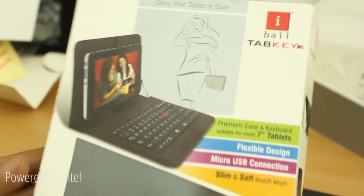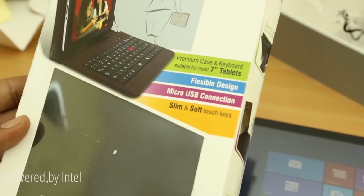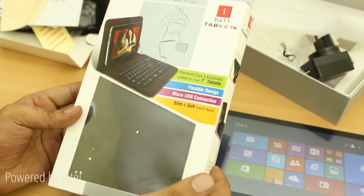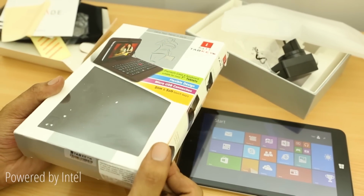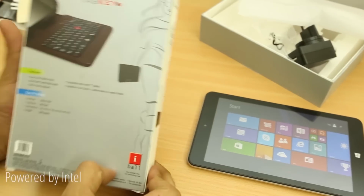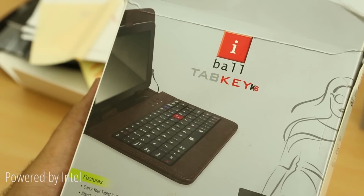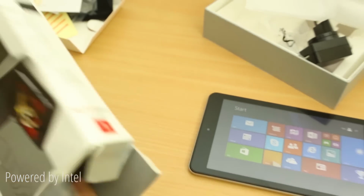So this is the iBall tab key. It's a premium case and keyboard suitable for most 7-inch tablets. And it's got a micro USB connection, I guess. I'm not sure if it's a wireless or a wired one. It looks like a wired one from the mention of the micro USB and this cable here. So it says MRP 999 rupees, and I think it goes via a corded connection, and it's a micro USB. It's 300 grams in terms of weight. So let's actually open this up and take a look.